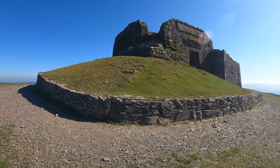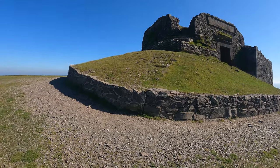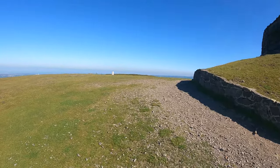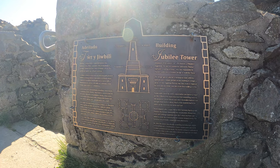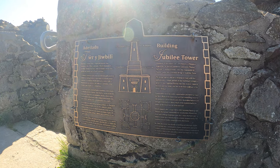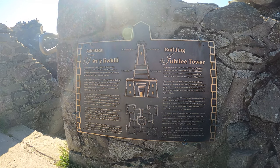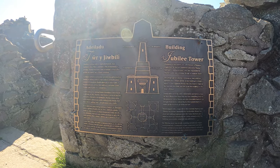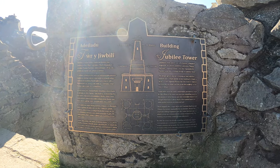It's hard to think that this thing was, I think, 115 feet tall at one point. Jubilee Tower was built in 1810. Egyptian architecture was in fashion at that time, and that's what led to it looking the way it does, with having the obelisk tower.